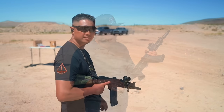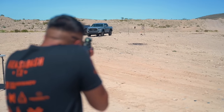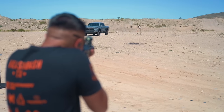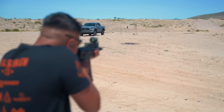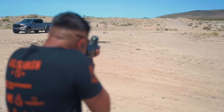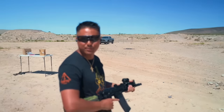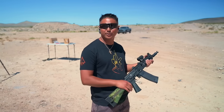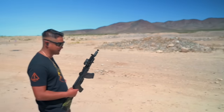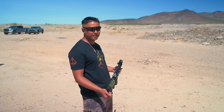Well, let's get it on, start the C-zone and the A-zones. My poor eyesight doesn't help, but the gun will do its job. Just do your part. Even with the astigmatism, hitting it. Yeah. Astigmatism, which is super annoying. I know some of you guys have it too. You know what I mean. I like it so far.